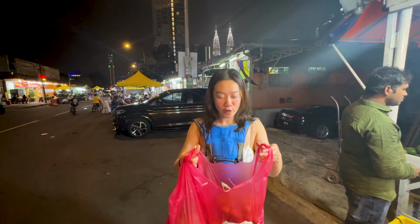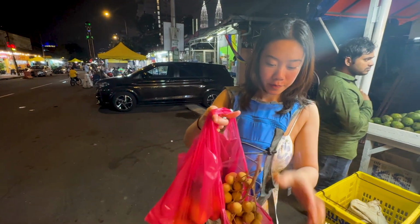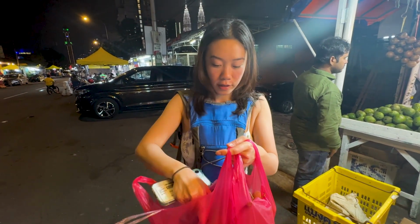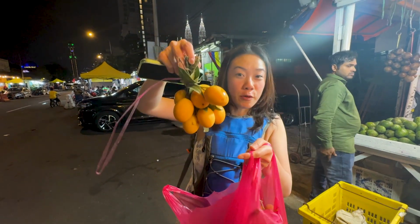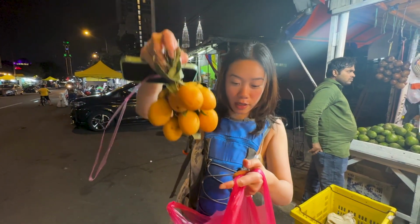For 28 ringgit, we got half a kilo of longan, and we are trying a new fruit called kedondong. It's supposed to taste like mango, but with a plum-like texture, and they're obviously a lot smaller.